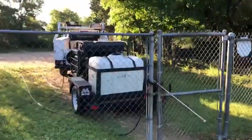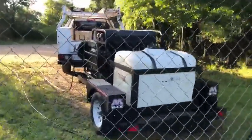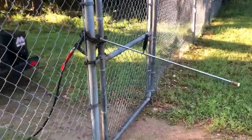Oh, and another thing too, we had to rent a water truck and there's no water here. That's our truck, and that's the water tank that we rented, and that is the hose that we're going to use to take the water over there.